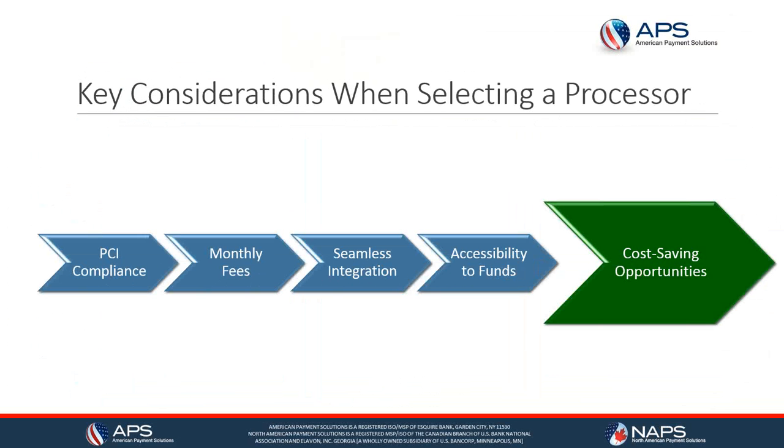So the last thing here, and I promise you this is the biggest one to a lot of people on the call, is cost-saving opportunities. Are there programs out there that, one, lower the hard cost with Visa and MasterCard, or two, help you with an integration that helps lower some of those costs?